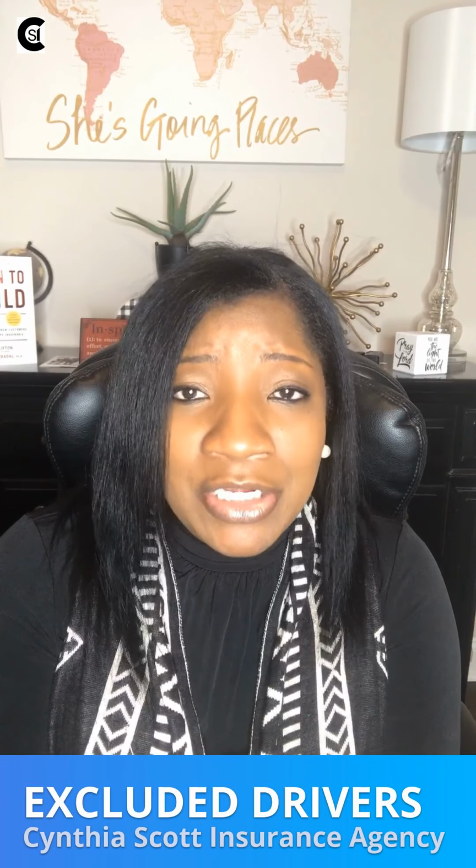Now, it could save you money, but it's also important for you to know that when excluding a driver, you need to make sure that they know that they are not covered. They're not covered by your insurance if they're excluded from the policy. They're not covered for liability or physical damage when driving a vehicle listed on a policy that they are excluded from.